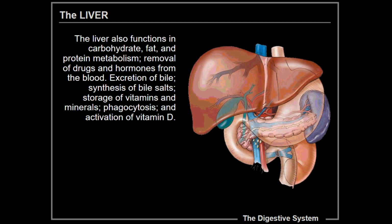The liver also functions in carbohydrate, fat, and protein metabolism. So it does help with those substances once they have made their way into the bloodstream. It is there for the filtration and removal of drugs and hormones from the blood. It, again, is responsible for the excretion of bile. It is the synthesis of bile salts, storage of vitamins and minerals, and it performs phagocytosis, which is the engulfing of foreign bodies or any dead blood cells or anything in the bloodstream that needs to be removed. And it's helpful in the activation of vitamin D.